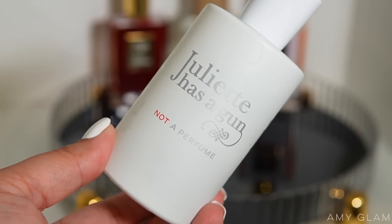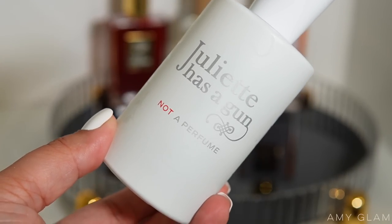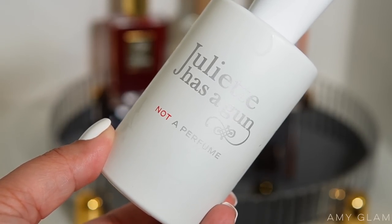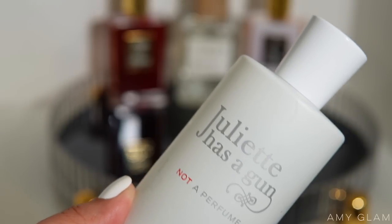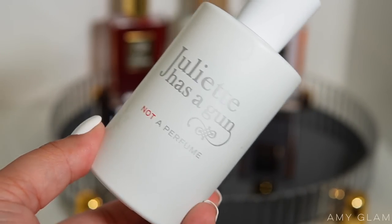I have not given it a full wear though, so I need to wear this one and see how I feel about it. But in my July favorites, I'm going to get into the fragrances that are my favorite for this month and how I'm loving them here and how the experience has been totally different. So I'm very, very excited to share that with you guys.